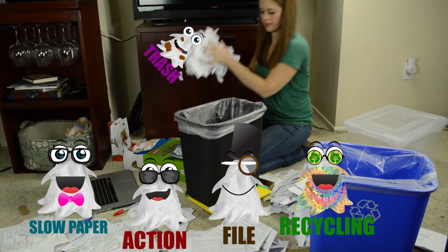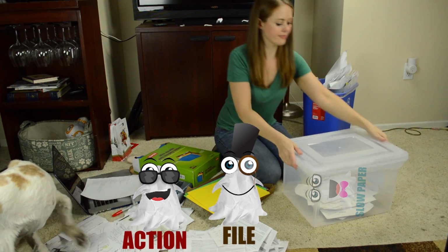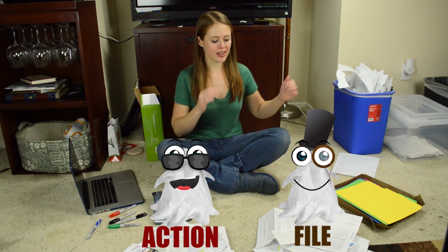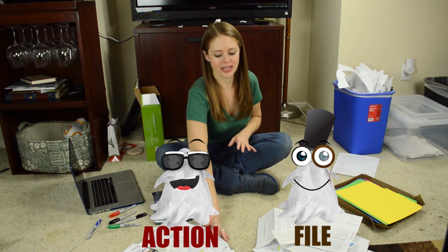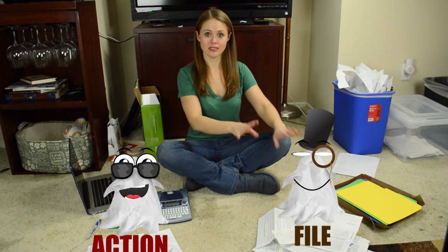The trash pile goes in the trash. The recycling goes in the recycling bin. The slow paper pile goes in the slow paper bin. And you already knocked out half the monsters. So I'm down to 2 piles. One is file and the other is action. The action's a little more complicated. We're gonna just push that over there for a second. File. This is all we have to do.